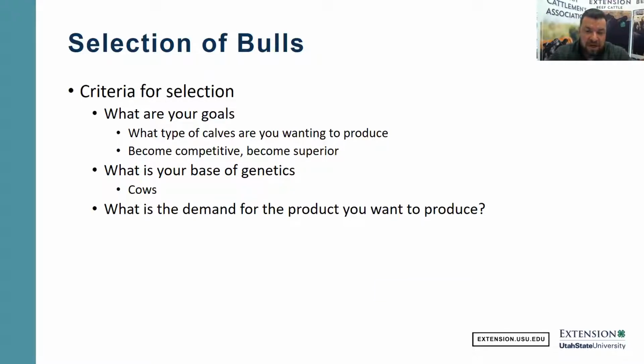One of the big questions you need to ask yourself, though, is what is your base herd genetics? What type of cows do you have? Because this really is going to influence the type of bull you select going forward. Ultimately, you need to understand that that cow combination, that bull combination is generating your saleable product. So you really need to determine, one, are they compatible? But two, is there a market for that product?